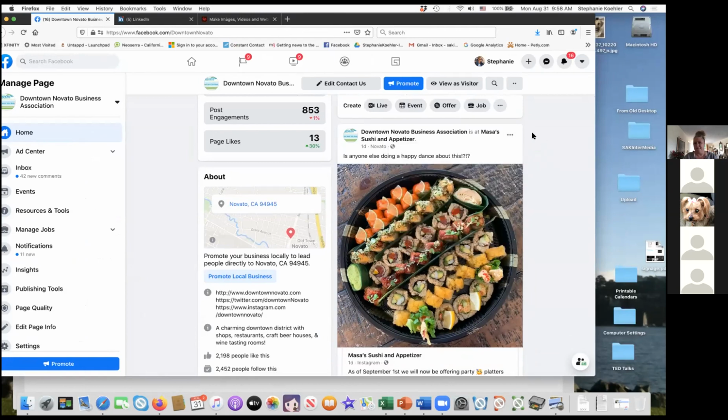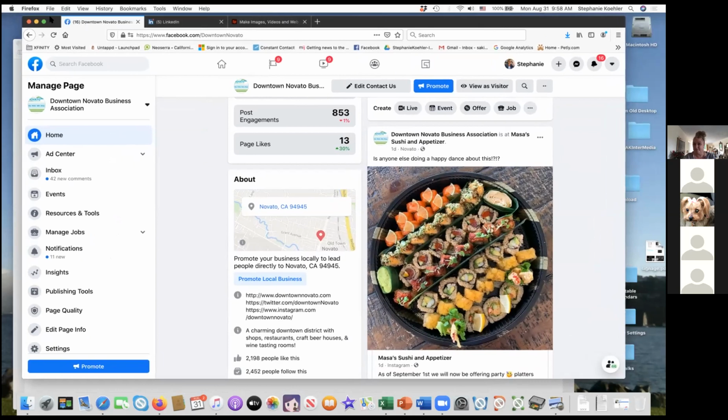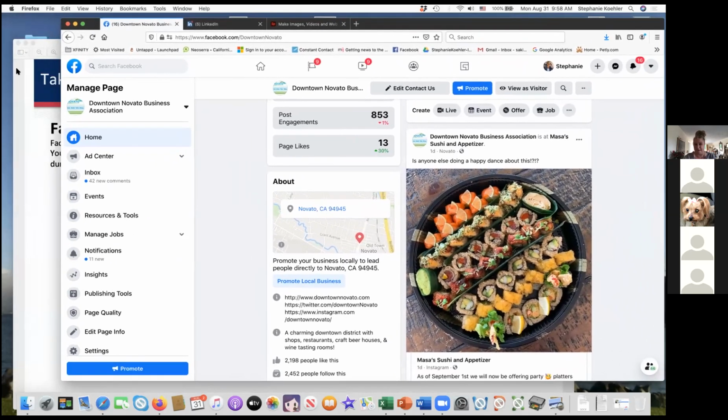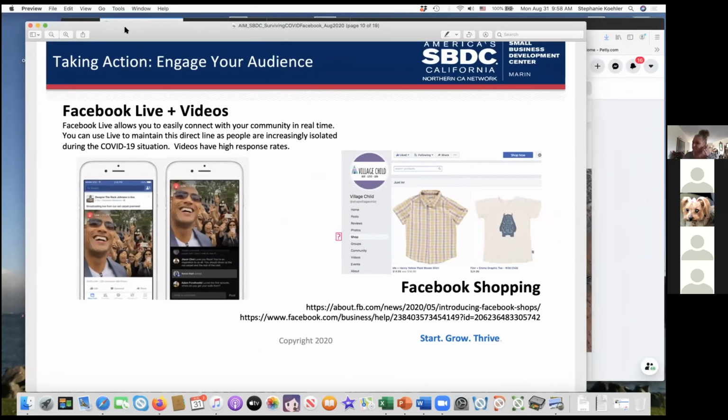So with Facebook Live, don't hesitate to use it just because you're afraid it might not turn out great. If for some reason it's not something you want to live forever, you just delete it, and that makes it easy.